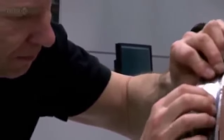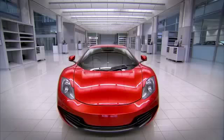I mean, you have to actually get very close to the model and feel how the transition from a hard radius goes to a softer radius. We can't do that on a computer screen. I mean, it's almost as if you can design the car blind. You don't have to see it, you have to feel it. And by feeling it, you feel if it's right or if it's not right.